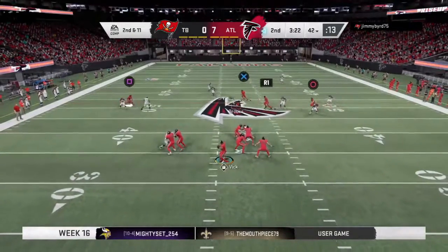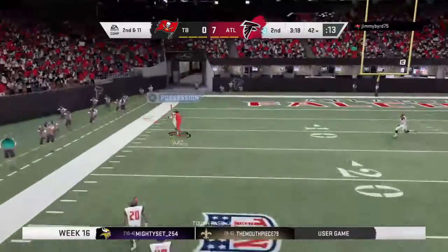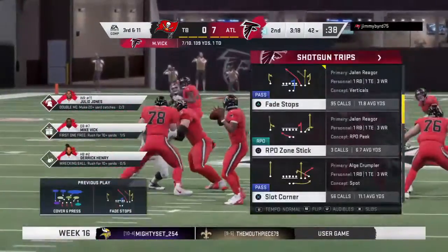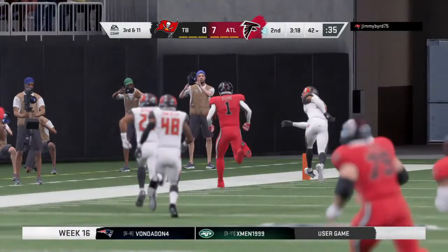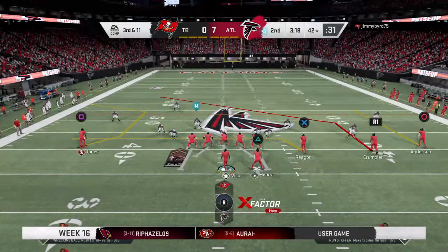On 2nd and 11 now, Vick is going to let this one go deep. And that will be incomplete. Tried to dial up the long one way out there, but it'll be 3rd down. How about this offense, already feeling good about themselves with a touchdown in their first drive? They've certainly come out firing, even though that one was incomplete.